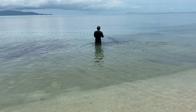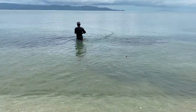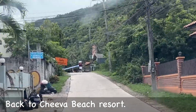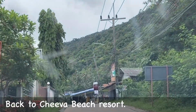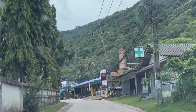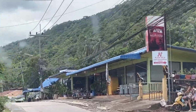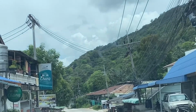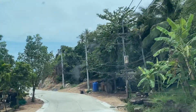There she is, in the swing, at the beach, in Koh Phangan. Oh, look at this, so beautiful. Oh my gosh, so beautiful, so peaceful. Oh, you got out of the swing. All right, darling, get a little video of me in the swing. Yeah.